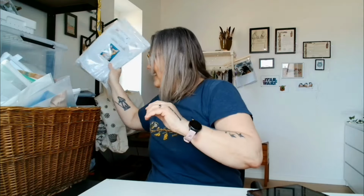Another one I put in, because I thought I would have some more stamp ones to choose from, is this one. This is from AliExpress. I think it's 11 count. It's not very big, and I simply adore this cat. I love cats. So that's that one.